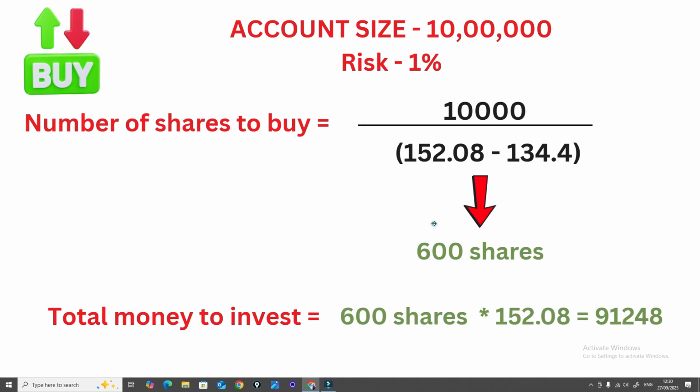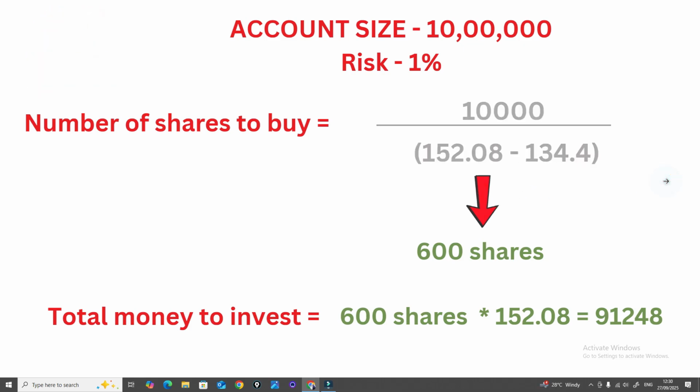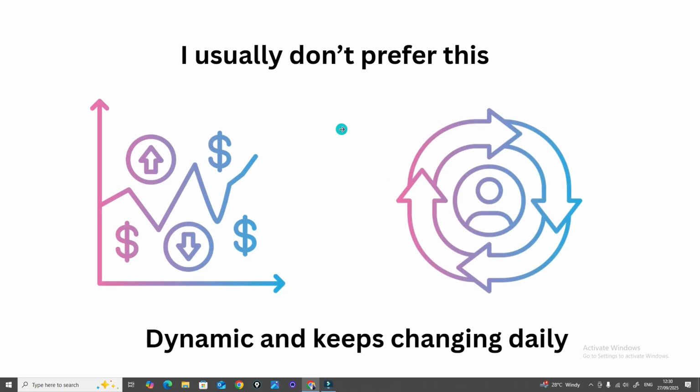This is how you can arrive at how many shares to buy and how you can fix your stop loss using the average true range indicator. I usually don't prefer this because, as I said, the average true range indicator is a dynamic indicator and it keeps on changing daily. Also, it will be very easy for a system-based trader or an algo trader like Tharp, where the system will automatically calculate the newer stop loss position daily. So I prefer the break of structure. Break of pivot or break of moving averages are more important for me to exit a stock rather than thinking of the volatility.